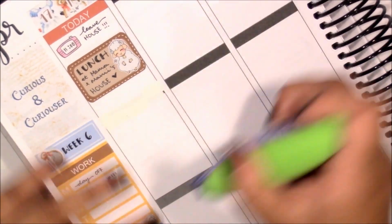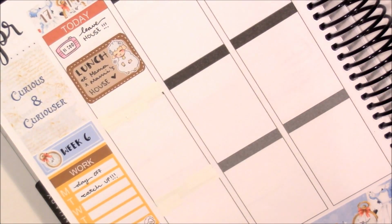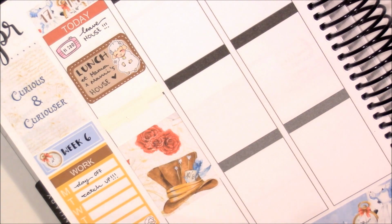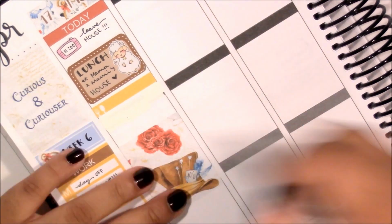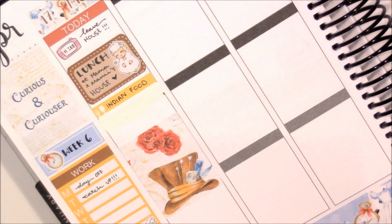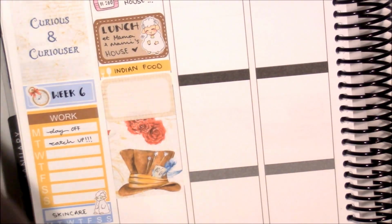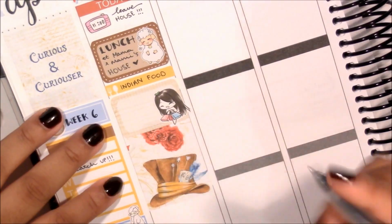Then I'm whiting out the headers since the full box I wanted to use was pretty light, and the stickers themselves are quite thin, so they would show through if I hadn't whitened them out, so I just did that and put down the full box. And then I went in with a meal little thing and just wrote down what we had for lunch.